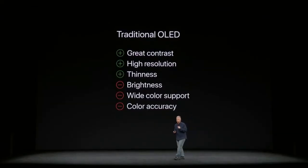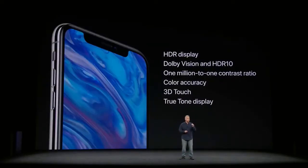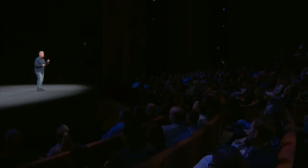Previous OLED displays came with trade-offs in brightness, rich colors, and color accuracy, at least compared to our Retina displays, but this one lives up to all that we expect from an iPhone display. It supports HDR in both the Dolby Vision and HDR10 formats. It has an incredible 1,000,000 to 1 contrast ratio. It has the best color accuracy. It integrates our unique 3D Touch technology right into the display. And like iPhone 8, it includes True Tone.